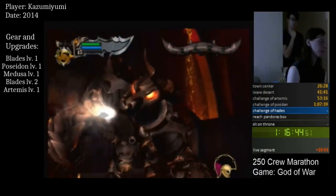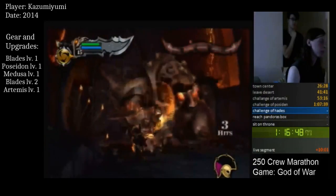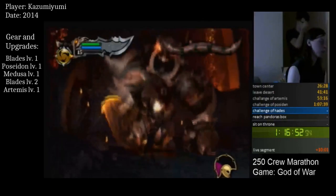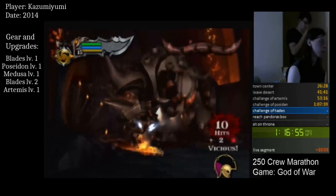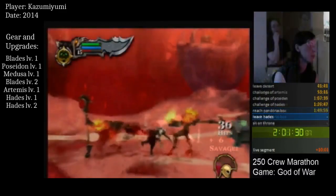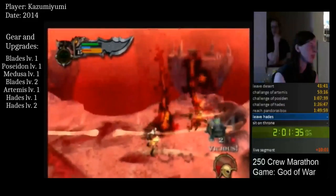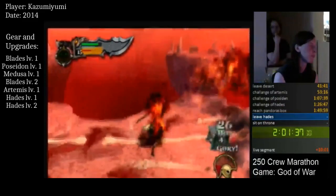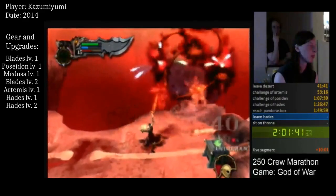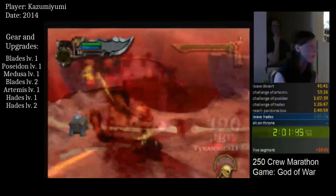Kazumiyumi fought Pandora's Guardian without additional upgrades, slowly chipping away the boss's health with his level 2 blades and level 1 Poseidon's Rage. Even though the game was set on easy, this took a while. Late game, Kazumiyumi's main source of damage was Army of Hades level 2. He still hadn't upgraded Poseidon's Rage at all, possibly to ensure that he would have enough red orbs to max out Army of Hades before Ares.